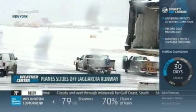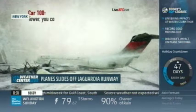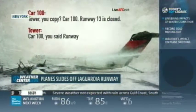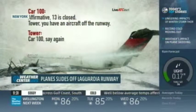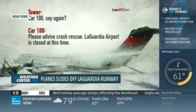The first word that the plane was in trouble came from ground crews who radioed the tower. Tower, you copy. Call 100. Runway 13 is closed. Call 100. You said runway 13 is closed? Affirmative. 13 is closed. Tower, you have an aircraft off the runway. Call 100. Say again. Please advise crash rescue. LaGuardia Airport is closed at this time.